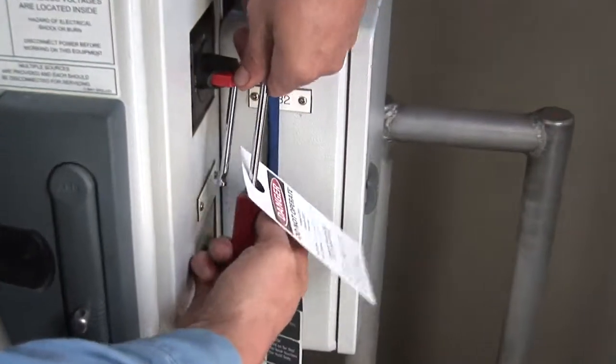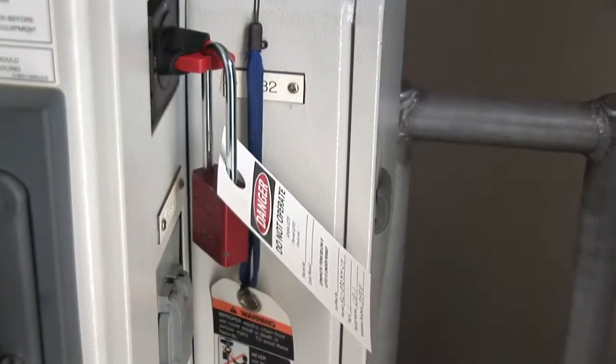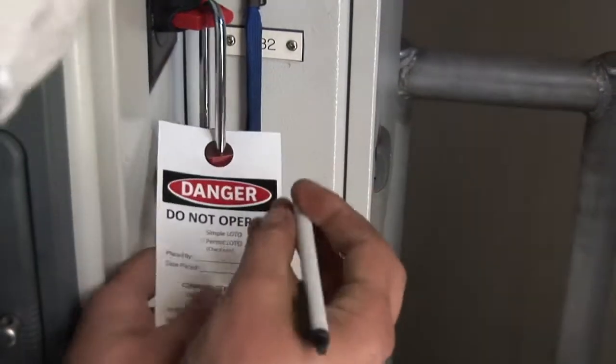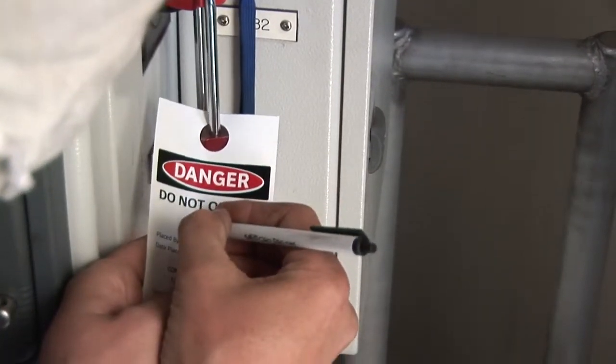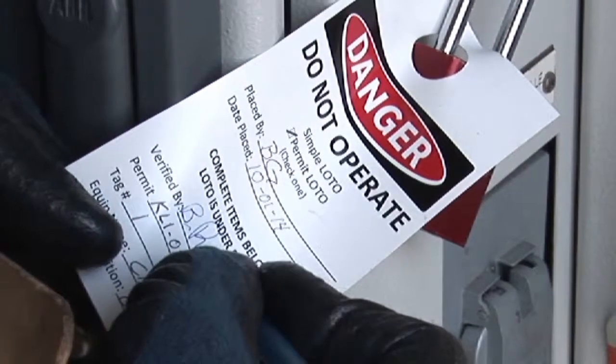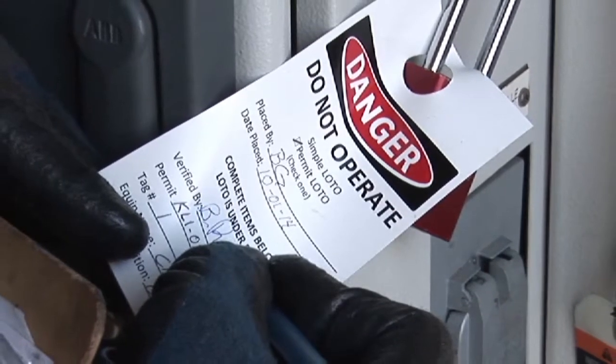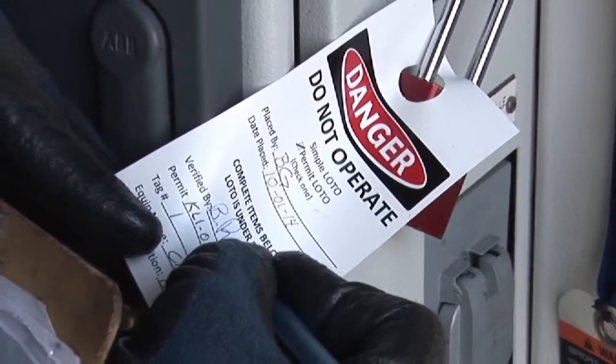Lockout devices and tagout devices need to be capable of withstanding the environment to which they are exposed for the maximum time they are exposed. These devices need to be standardized within the facility in color, shape, and size. Also, print and format of the tagout devices need to be standardized.